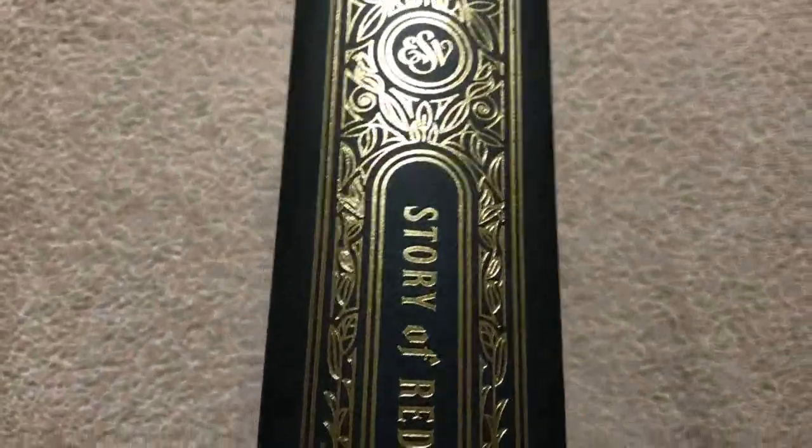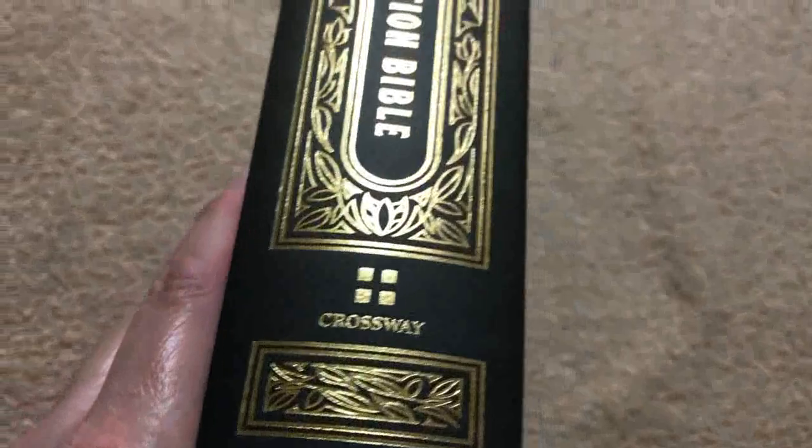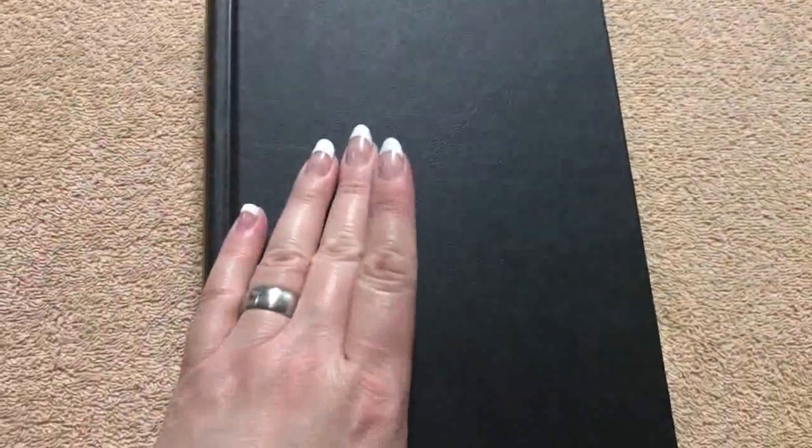We can kind of see a little bit of the texture there on that black cover. And then the spine on this one matches the spine that is on that dust jacket as well in the gold. So you can see how the light reflects off of that. Really pretty. So this one would definitely look nice with or without the dust jacket.